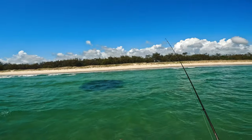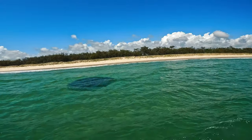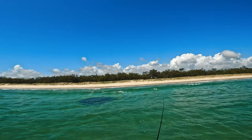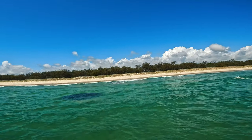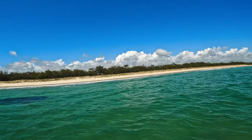There's a big shadow this side. Big wave. Big shadow out the back. That's possibly a shark. Proper, like, yeah, that's a shark. Don't catch a fish, don't catch a fish. Okay, thank you. Yeah, that's an actual proper shark, that one.